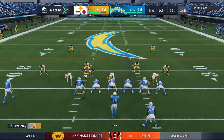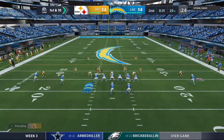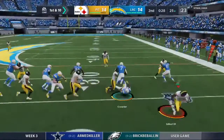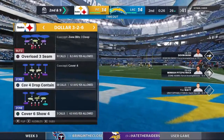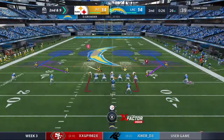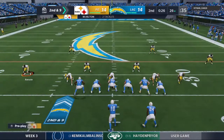The Charger drive about to get going. And they had the fumble last time that led to a touchdown. That's a no-no. We'll see what they do here this go-around. A big no-no. Put that in capital letters. Turning it over, the other team takes it down and scores. That could be a deflator for a football team. Now it's up to the offense to get back out on the field and pick things up.